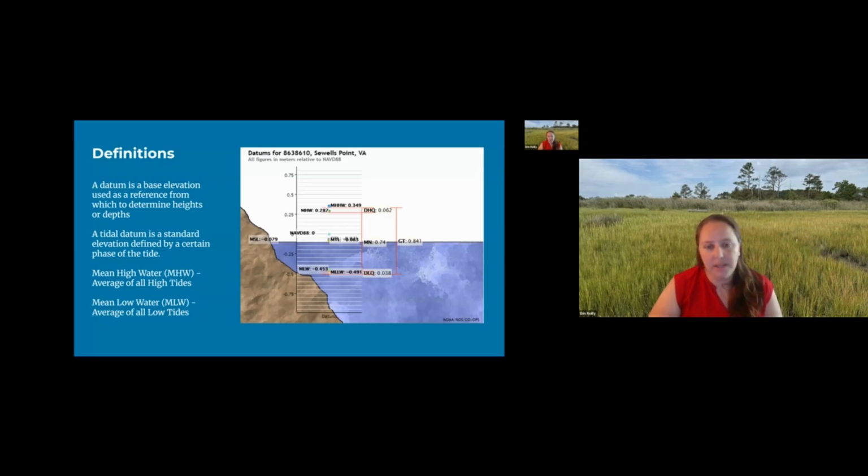This can be something as simple as I'm going to measure everything from the height of the floor, even though I might be on the third story of a building. It doesn't matter. As long as I measure everything in relation to that floor height, I have an even playing field. That's my reference that I can then go out from. Tidal datums are a special kind of datum where they are defined by the tides themselves.